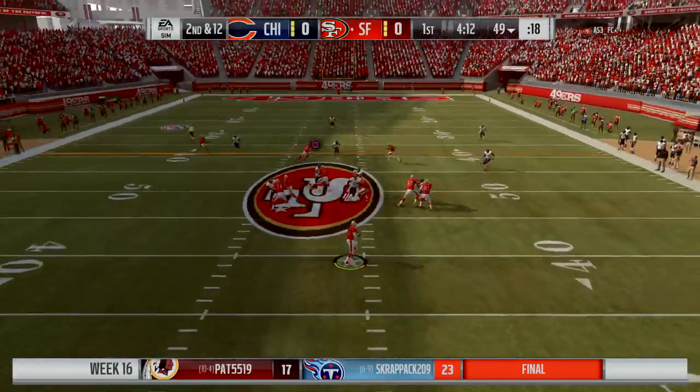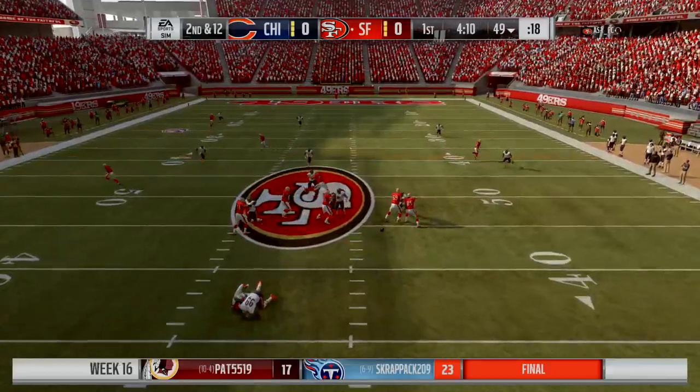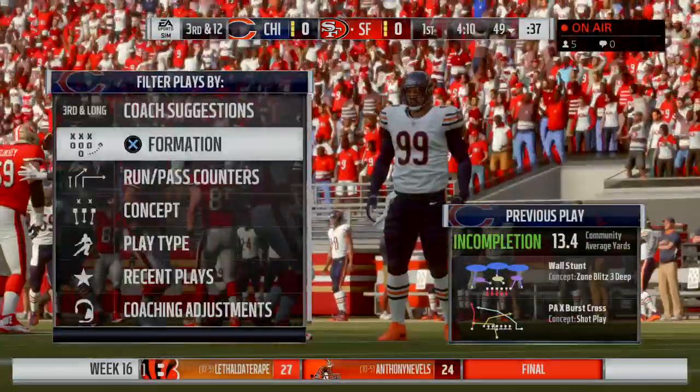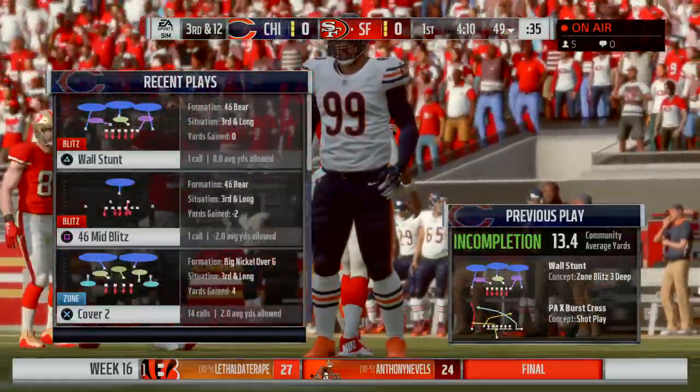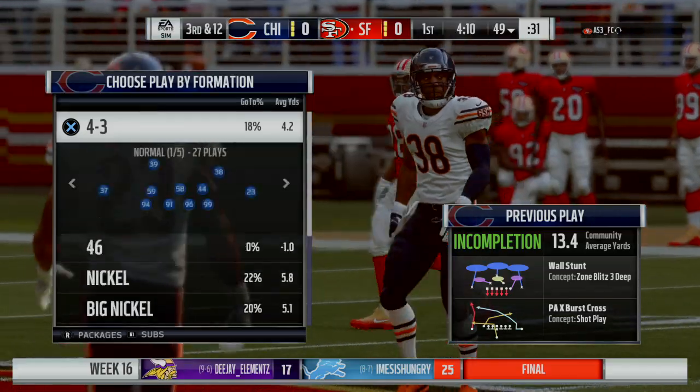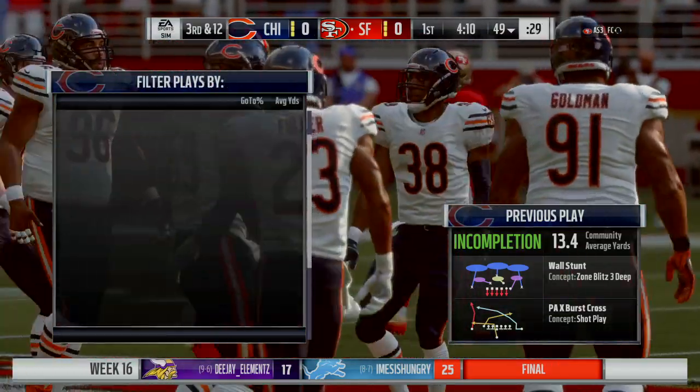Play action. Garoppolo. And that's incomplete. That is first incompletion after a 4-for-4 start. Yeah, but they shouldn't back off from what they're doing. I like the play calling right out of the gate. I like the tone that they're setting. Keep going in that direction.